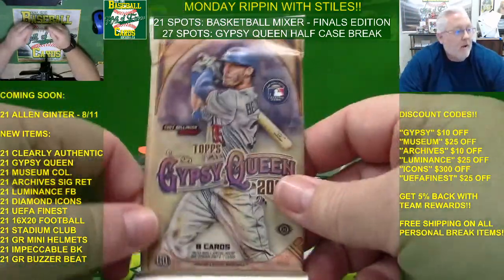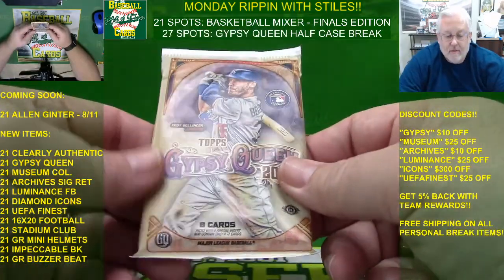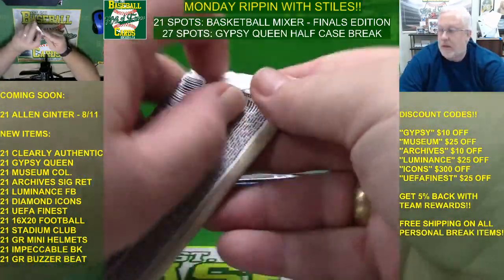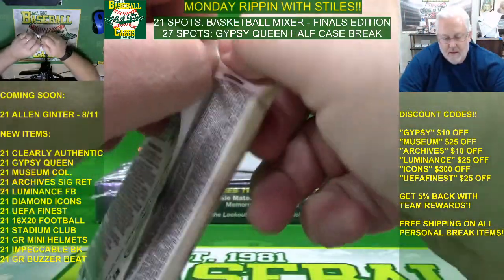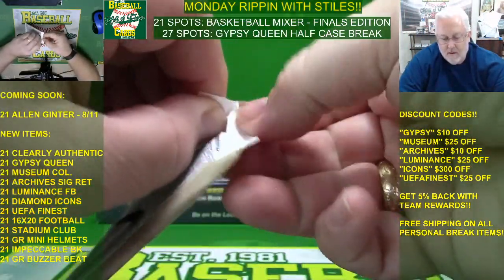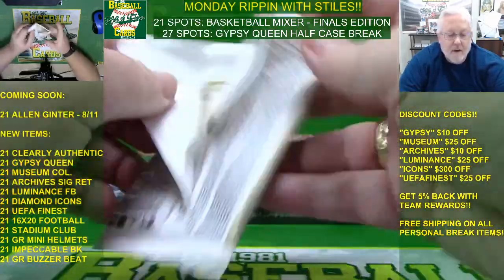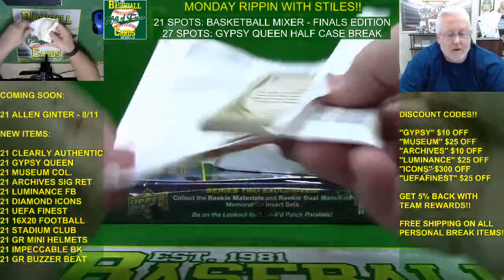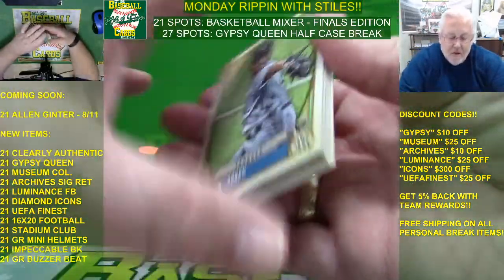Matt B., this is also a pack for you. So we are going to break this Gypsy Queen pack for you in between your two spins. Boy, I guess it is common to all of those packs. It just doesn't want to open. Here we go, Gypsy Queen pack for you, Matt B.